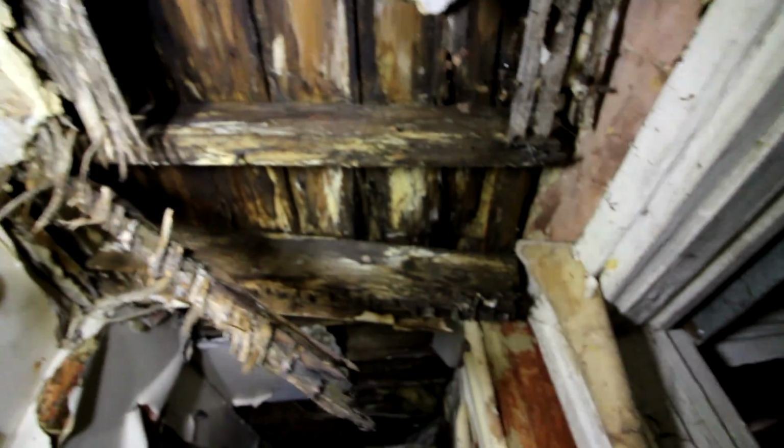So I just want to show you, because I know some of you guys will say you should go up there. But look, this is under the stairs, which isn't too bad. I'll be honest, that's not that bad. But at the very top of the stairs, just here, this is what it looks like. There's beams falling down, and it's collapsed. That's actually off the wall there. So we're not going to risk it. It's not worth it.